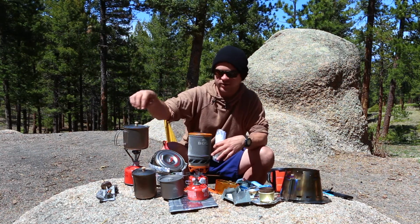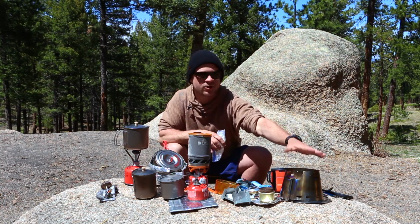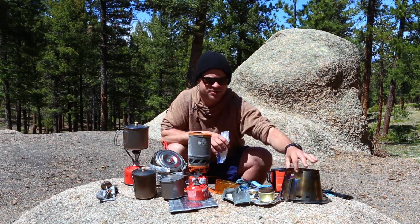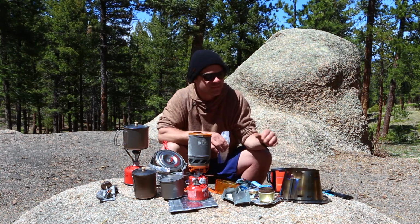They make ones that'll fit different size cups and whatnot, and they sell little packages too. So I'll link that in the bottom. It's pretty cool. But if you're going to use alcohol, I'd suggest using that system. It acts as a wind guard. It's just as light. This whole system here is Thai. It weighs like an ounce or something, I think. I'll put the exact weights in the bottom, but man, it is light.